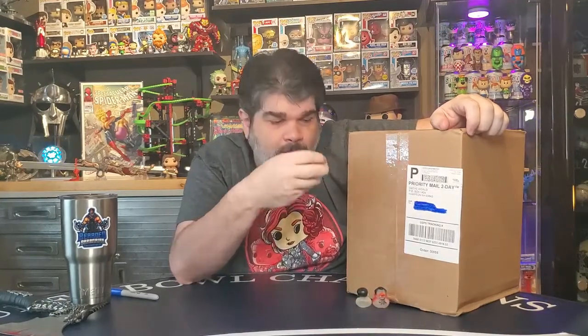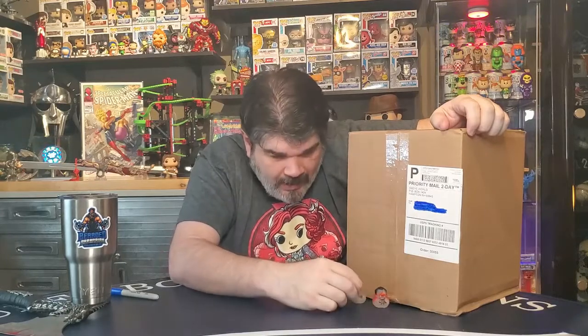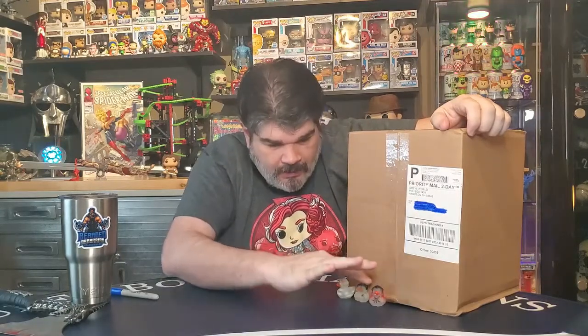Not real heavy. Of course, I try to shake it around listening for that duck. Couldn't find it. They're getting a lot craftier nowadays. They're taping the duck right onto the actual packaging. I actually did recently buy some little rubber duckies, little glow-in-the-dark rubber duckies. These are not ones you get from the box, but I thought they'd be good luck. So I'm going to set them right here and rub their little heads for luck.